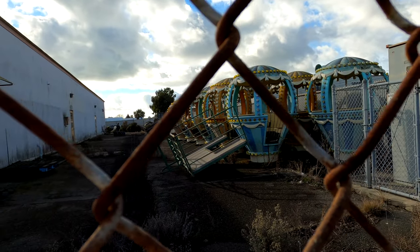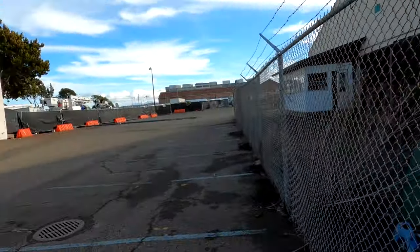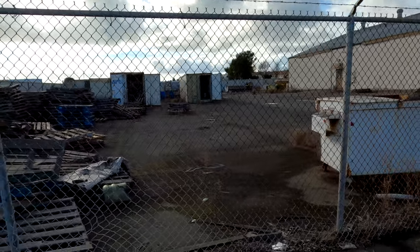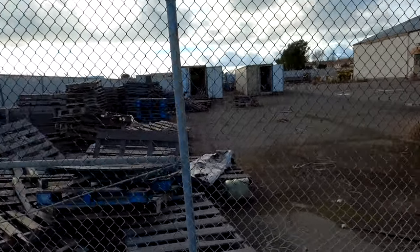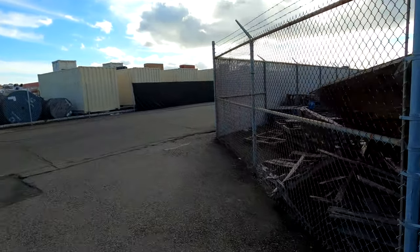Interesting. I wonder if I can get a view of the other side on the walk around. Well, this is the other side. There's not a lot here. It's definitely kind of eerie out here, though. It's quiet.